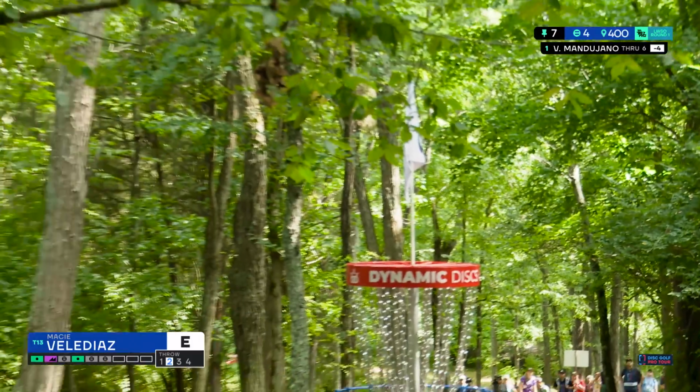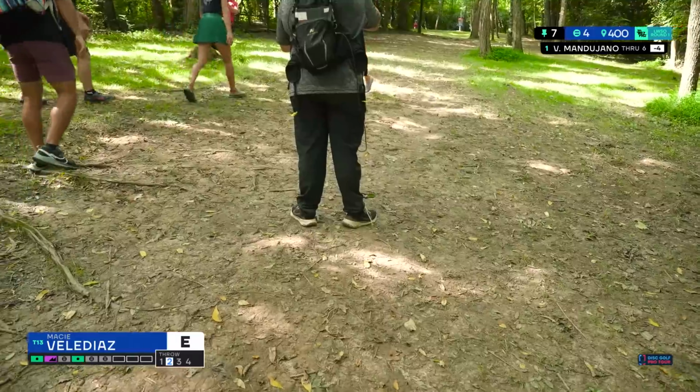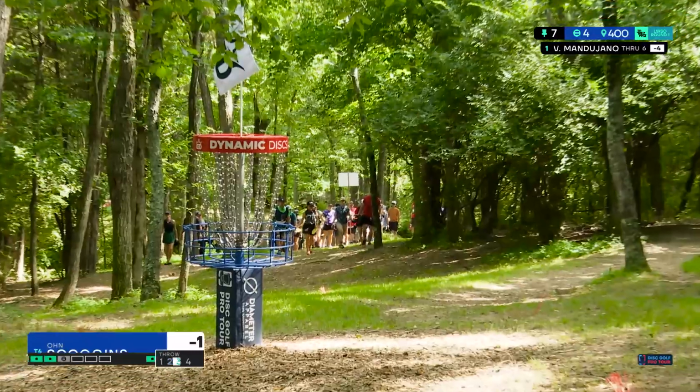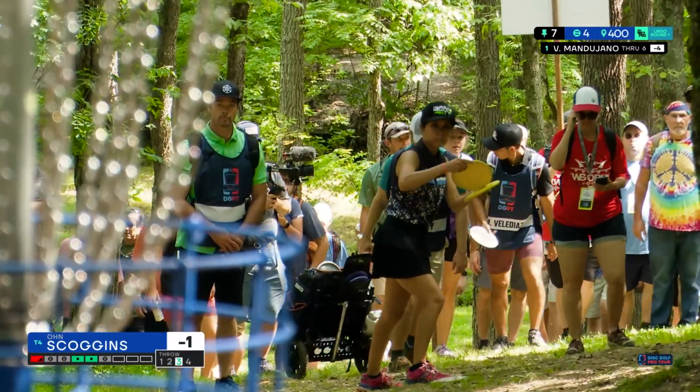I like the forehand flex play here better than the backhand. Really? Yeah, I feel more confident on this tee shot, I think, not having to turn your back, especially with the uphill run up. Throwing a backhand feels crazy. Oh, I like the backhand.